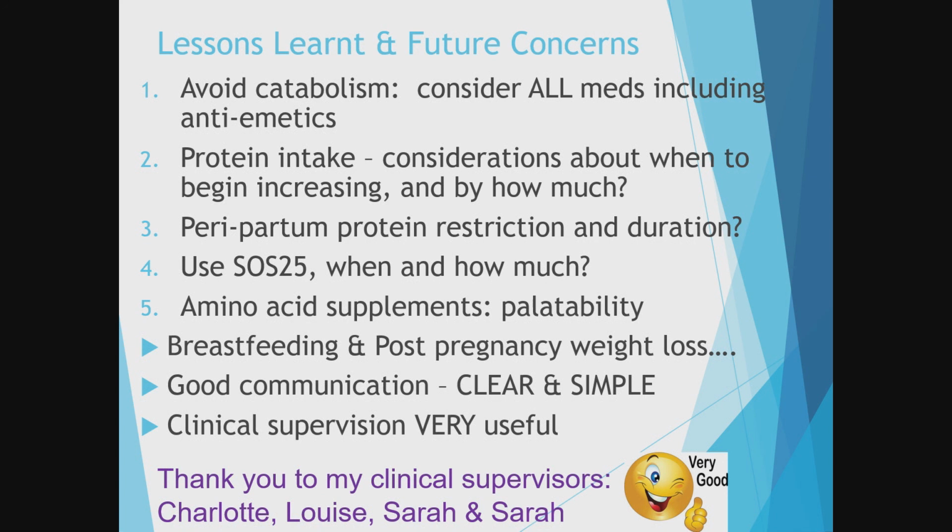We went up to about 8 a day at one stage. And the amino acid supplements, she told me which one she liked best. It was the one in the blue box. And it was nice with Petit Filou. The breastfeeding and post-pregnancy weight loss actually did go as planned.